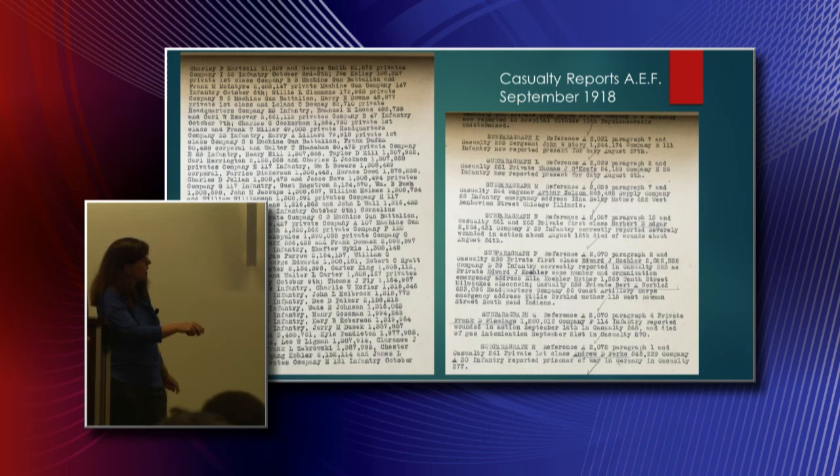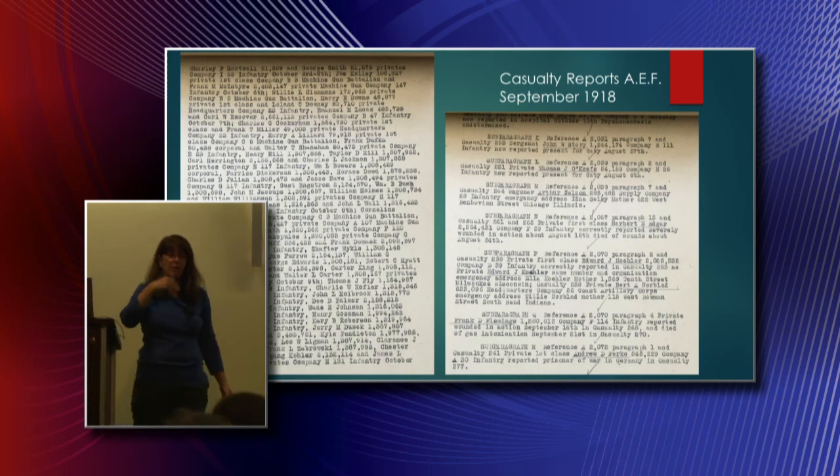And then, at the end of it, they would have subparagraph after subparagraph after subparagraph of additional information. We originally reported this guy missing in action. No, he's dead. Or, this particular person had an insurance policy and it's left in the name of his wife, Idina, or his mother, and gives her address back home. But there's no order to these.